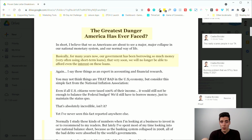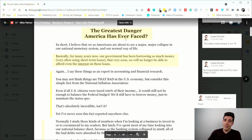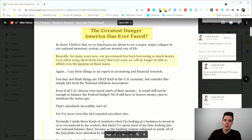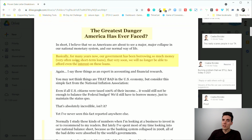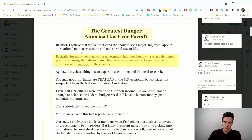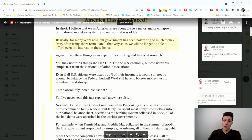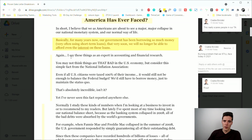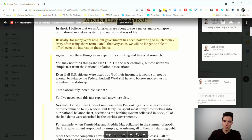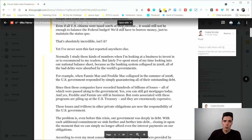And this one was 10 years before this. So you can imagine how big this bubble is today. And this is still relevant, actually. It hasn't quite happened yet, at least not with the severity that this sales letter is describing, but eventually it will in some shape or form. So just keep this in mind as you're reading this. We describe the problem, what's happening here. We provide proof for everything: a claim, the government was borrowing so much money, and proof, the National Inflation Association also shows this.